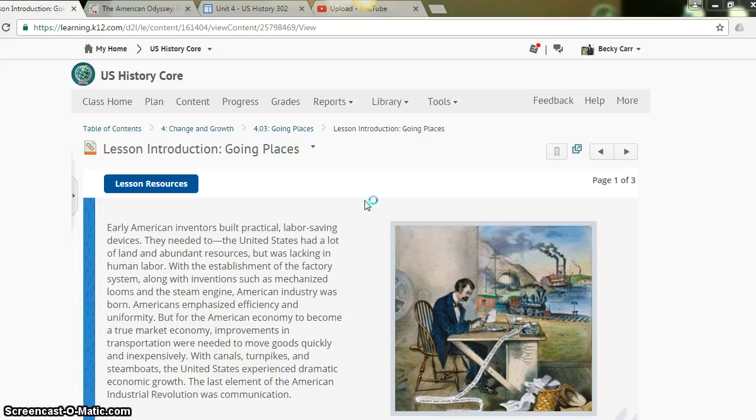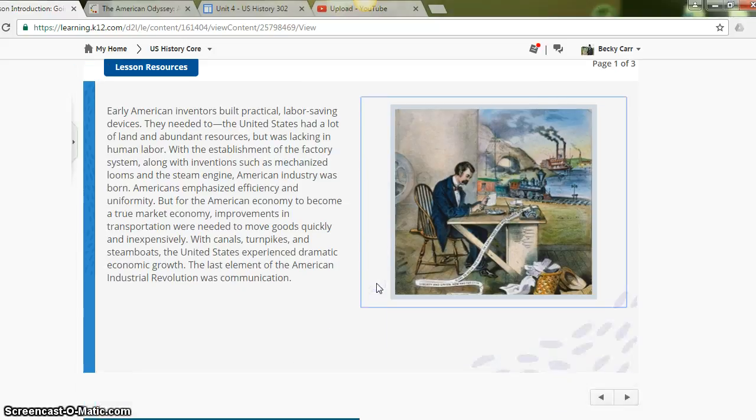Early American inventors built practical, labor-saving devices. They needed to. The United States had a lot of land and abundant resources, but it was lacking in human labor. With the establishment of the factory system, along with inventions such as mechanized looms and the steam engine, American industry was born.